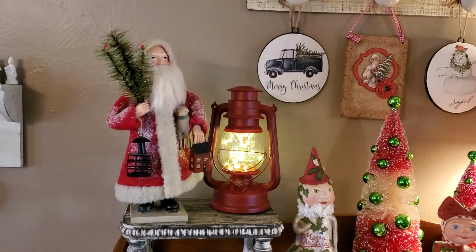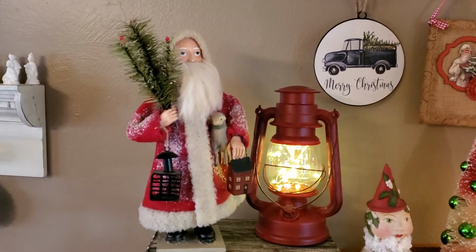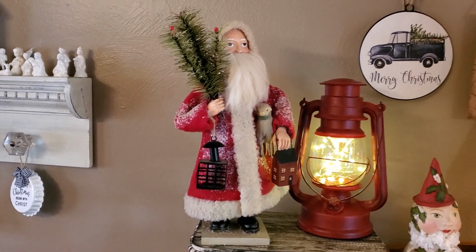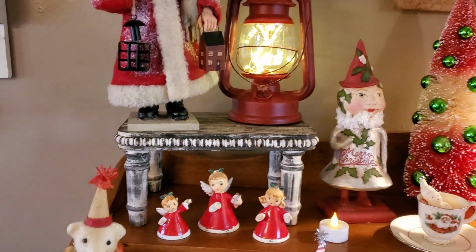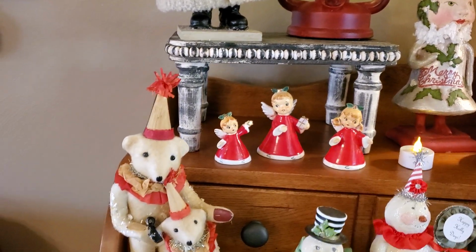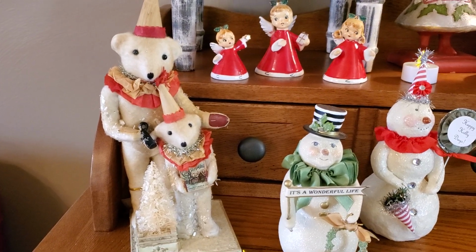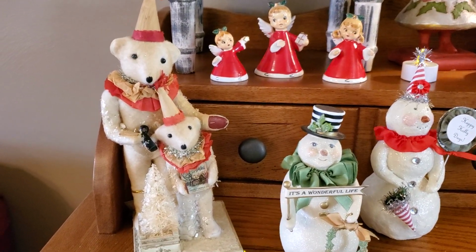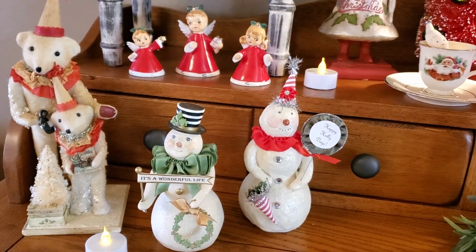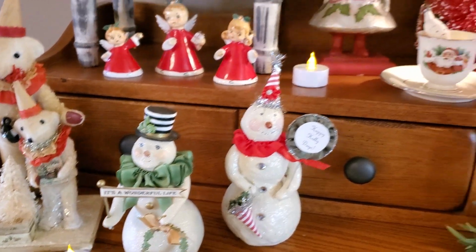Over on the left, that's a Santa that I got from a friend years ago. I just love him. He's a reproduction of a vintage one, and he is just so sweet. And there's some of those adorable little vintage bells. And these are what they call designer pieces that we got several years ago. I just think those bears are cute as they can be. And so are these little snow people. They have so much detail on them.